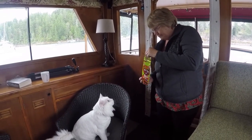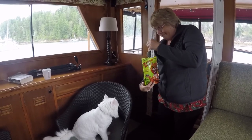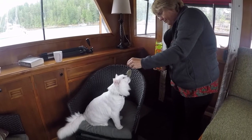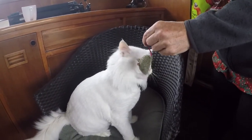All right, here's Trooper getting what we call a marinated mouse. It's actually a little toy mouse that is covered in catnip. Come on, big guy.